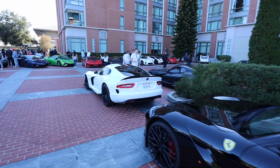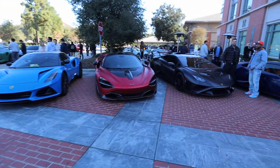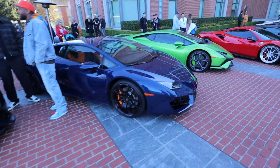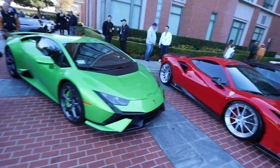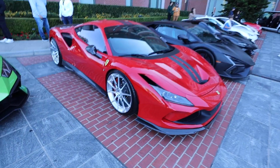And then we have a couple of Vipers right here. We've got a white one, and then we have a black one. Got the Lotus Emiras out here. We got McLarens. Look at the all black STO too. Damn, the dark blue on this Huracan is very nice. Wow, this Huracan Sterrato. Oh man, look at this. Nice 488 Pista. The wheels on that.